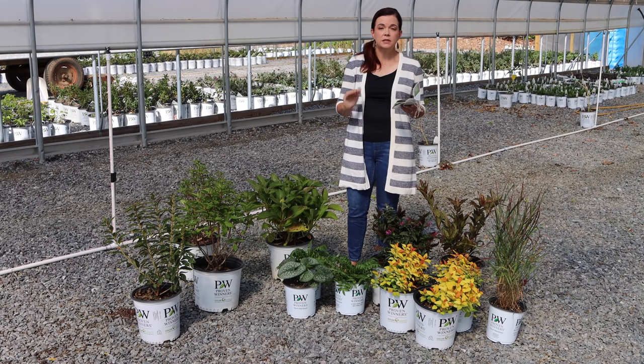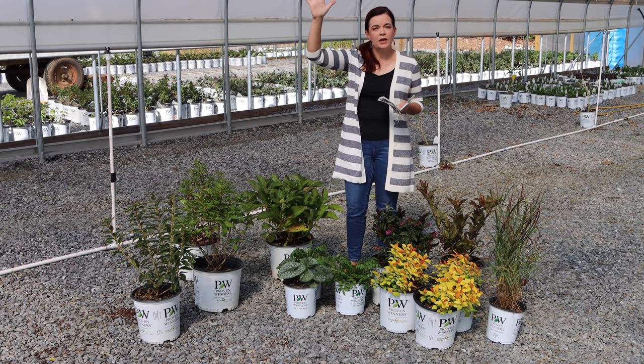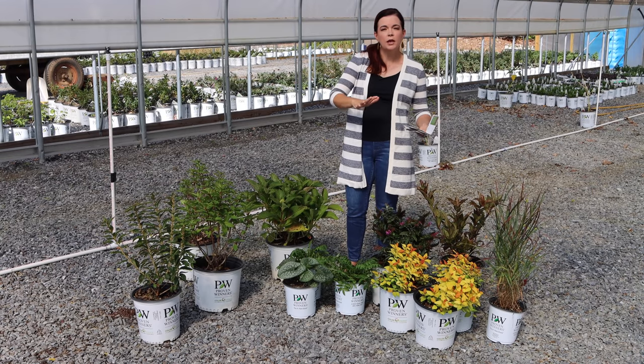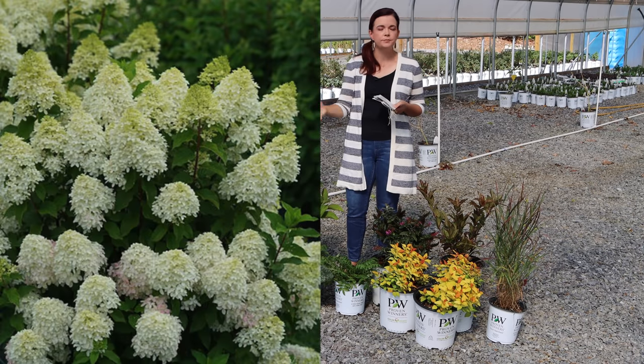It is going to be 6 to 8 feet tall, 5 to 6 feet wide. So it really is kind of what I say, like the teenager of the Quick Fire family. So you have Quick Fire, which is like the big daddy. You have Little Quick Fire, which is the young child, and then you have Quick Fire Fab right there in the middle. Still those same great panicle blooms that we love, white to a nice little red.